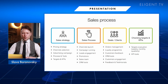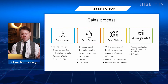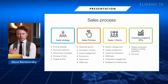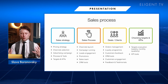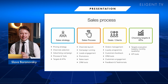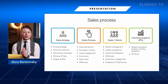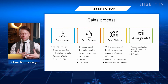And regarding the sales process, it should definitely include a sales strategy, including the pricing strategy, channels, advertising campaigns, all these targets and KPIs. Then you should have a real sales process with the channels launched, campaigns running, leads engagement, promotions. You also need to have a sales team for sure, and CRM tools. And then you need to focus on deals and clients, to make sure you're making deals, you have the pipeline of potential users and customers, you make sales, and you use the relevant tools in order to track that.